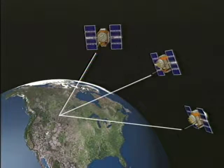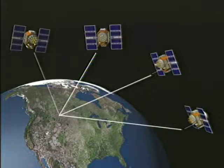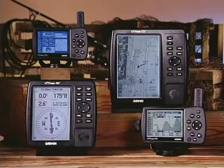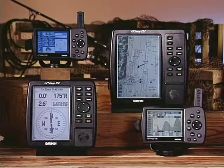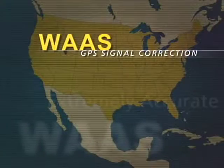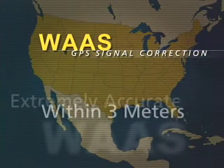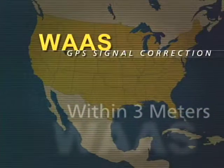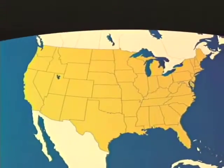The GPS unit can display the position on an electronic map, which is constantly changing as the user's position changes. GPS receivers that are WAAS capable are extremely accurate. For users in North America, where the signals are currently available, WAAS-capable receivers can pinpoint your position within 3 meters 95% of the time. WAAS is a system of satellites and ground stations that provide GPS signal corrections. No additional equipment or fees are required to take advantage of WAAS.